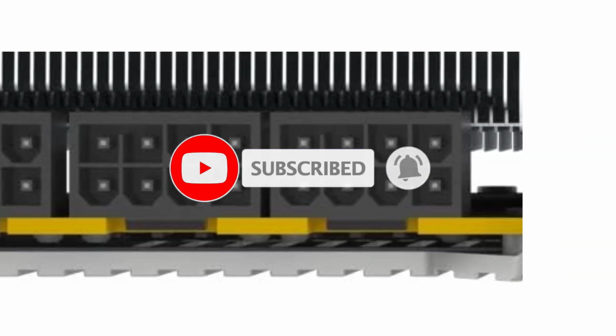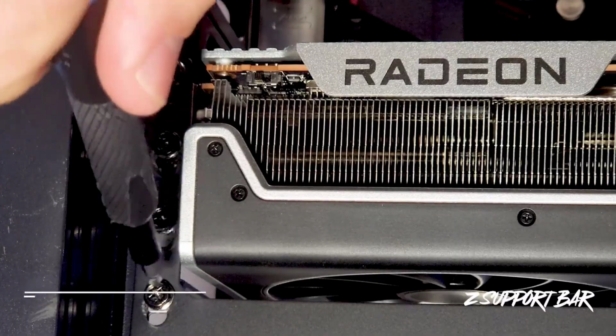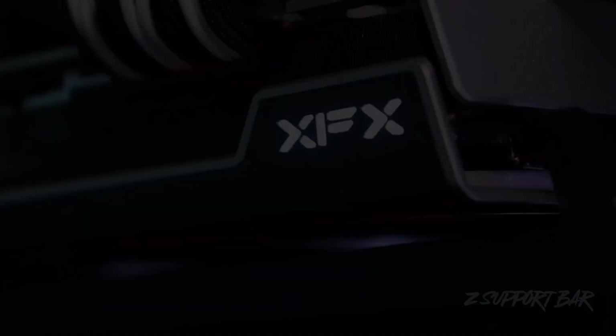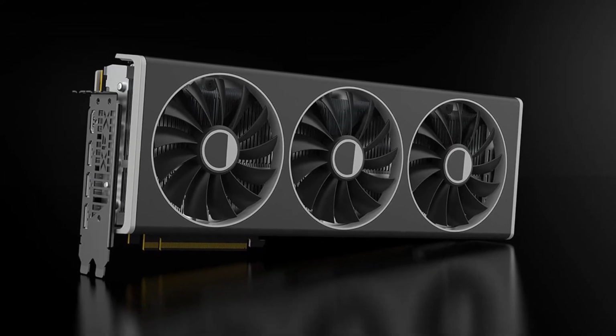In addition, it's smaller, and it calls for standard 8-pin power rather than the 12-pin connector featured on NVIDIA's most recent GPUs. That doesn't mean the RX 7900 XTX is without faults. It gets loud and it runs hot, and compared to NVIDIA, it lacks prowess in ray tracing games.